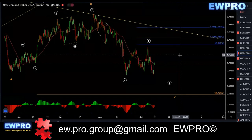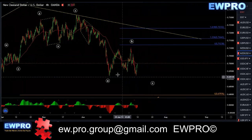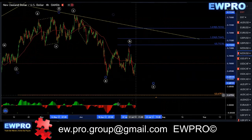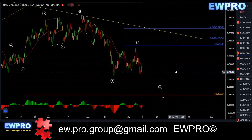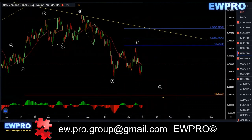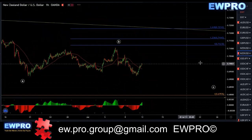So this is very tricky now. It didn't break that low. We really need that C down to give us that bullish divergence before we can look for maybe a longer term buy. So it's very tricky.